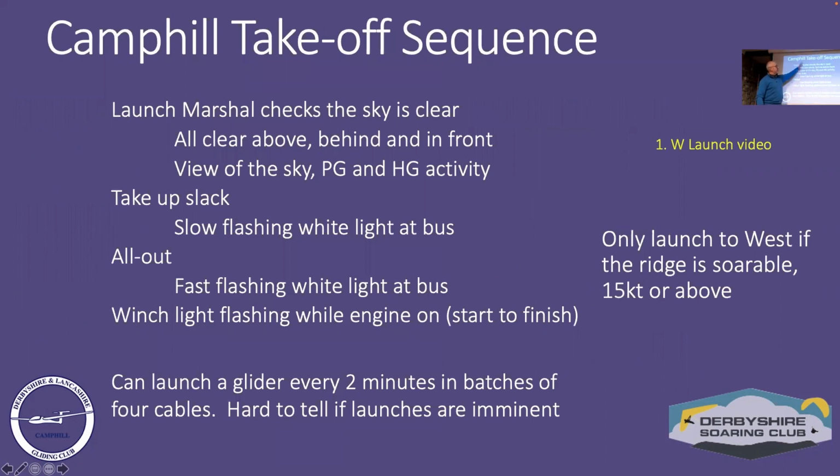Takeoff sequences, the launch marshal. So it's very much a team sport in gliding. You have a launch marshal, you have a winchy, you have a retrieve driver, as well as an instructor and a pilot. So you can't fly solo.